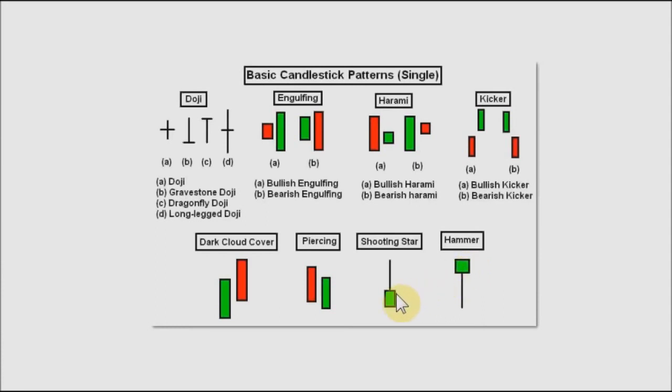On the shooting star, it shows that the bears took over and that by the end of the day were more in control.